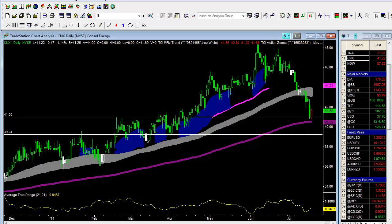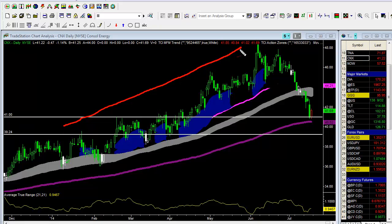The one market I want to really talk about today is CNX, Consol Energy. Now, if you take a look at this chart, this stock's been up for quite a while. Market hit the top right in here, a little over $48 a share. As you can see, the market's been really selling off lately.